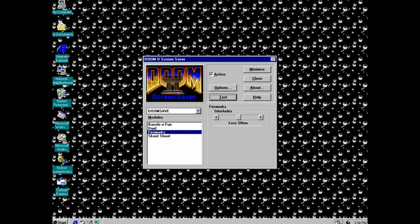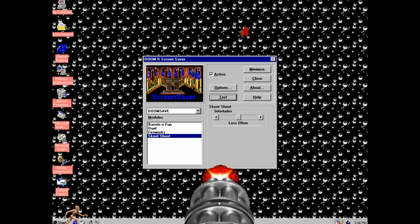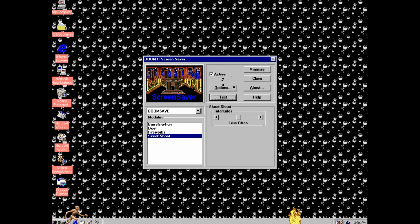Okay, and the last one we have is Skeet Shoot, which has an archvile jump. Well, you can see the archvile lifts people up and then you shoot them and then they die. I guess the bullet like on the background is kind of cool, I guess. It seems to have changed my color palette, which I find kind of impressive to do. Like, was this software even tested? Did this go through like a process? And that's basically it for the Doom 2 screensaver.